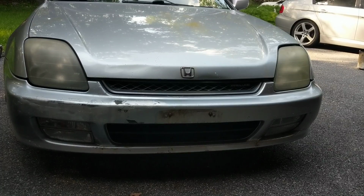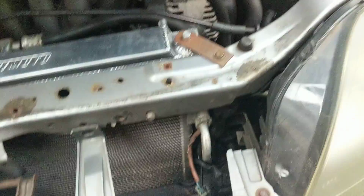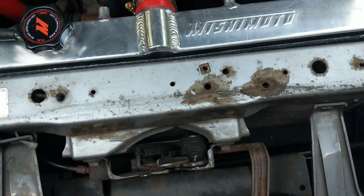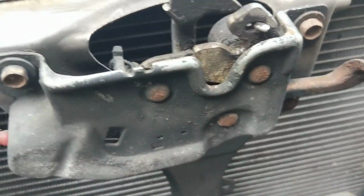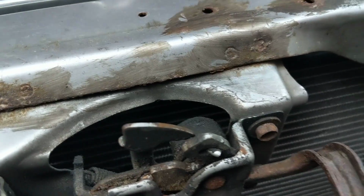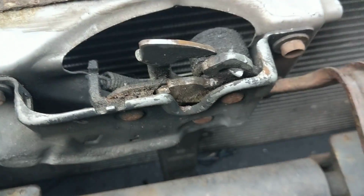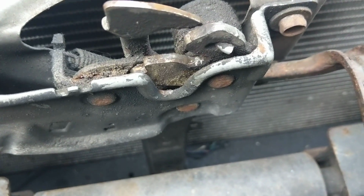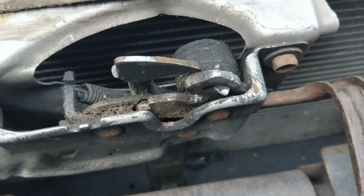Now, as you can see, this is the front of the Prelude. As we get closer here, you'll see it's a bunch of dents right here, right here, right here. And because of that, it kind of gets stuck, so it's kind of difficult to close and open. And unfortunately, the latch itself needs some grease or something. So I have a rubber mallet in case it gets stuck open, because it happened to me once already. Got stuck open, I kind of tap it lightly, and it closes up again. I'm good to go. So that's why I have a rubber mallet.